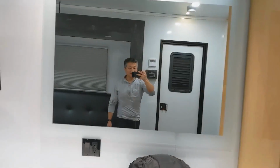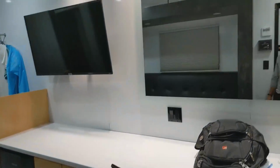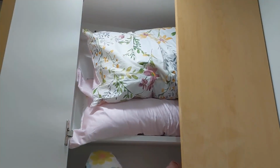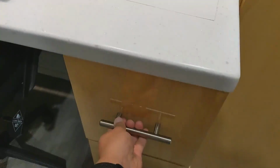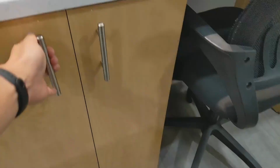And then we got our mirror here, a nice desk area with a chair, got a bunch of cabinets, a big old TV, some more cabinets here. Let's see what we got inside. Just an empty cabinet here, and oh, not empty. Oh, look at that. Bedding. If I want to take a nap, it's perfect for me, that pink flowery bedding. And let's take a look, see if there's anything in these drawers. No, it's kind of empty drawers here. And big old TV, more cabinetry.